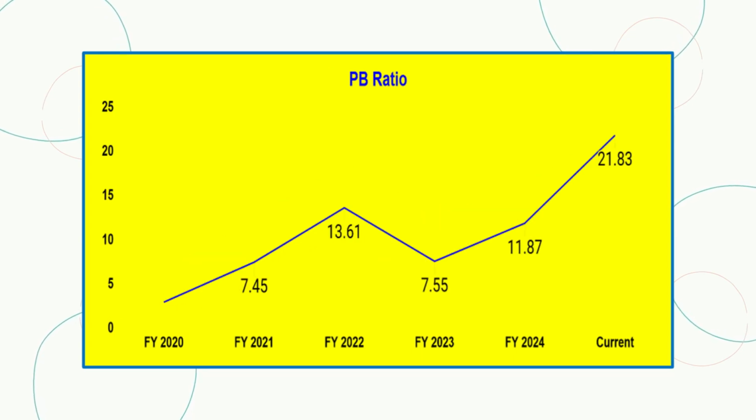Let's dive into CDSL's price-to-book (PB) ratio over the years, which offers insight into how the market values the company relative to its book value. In FY 2020, CDSL's PB ratio was at a relatively low 5, signaling a conservative market valuation. Moving into FY 2021, this ratio rose to 7.45, suggesting increasing investor confidence as the company's value began to climb. The PB ratio reached a peak of 13.61 in FY 2022, reflecting strong market sentiment and heightened valuation.